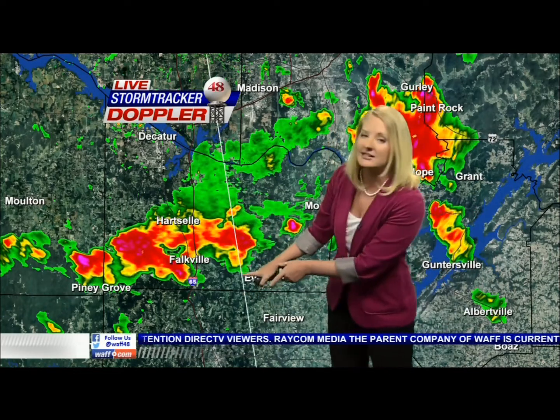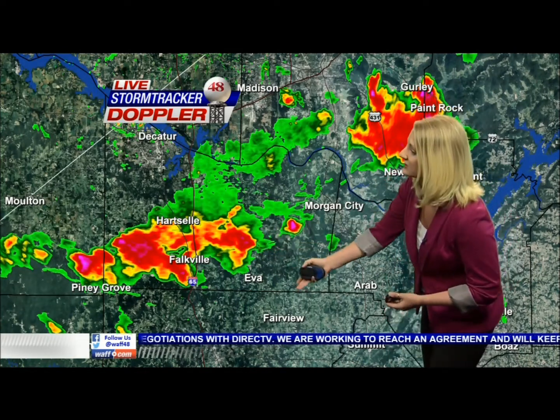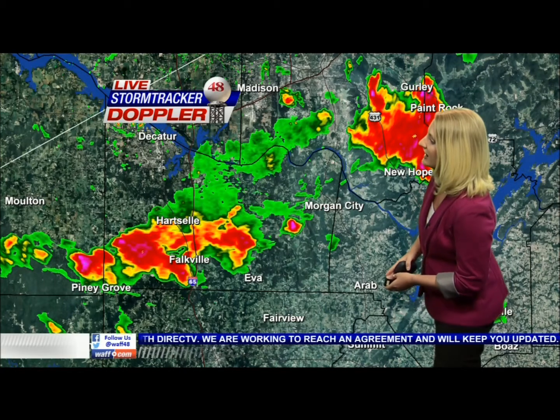This is tracking to the south and to the east, and it peaked in intensity over Decatur, weakening but still strong, could still contain those torrential downpours, frequent lightning out of this, and some gusty winds around 30 to 40 miles per hour possible with this as well. So this is going to be tracking into North Coleman County in the next couple of minutes.